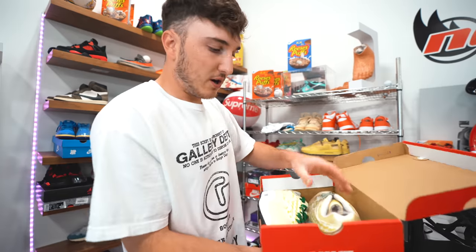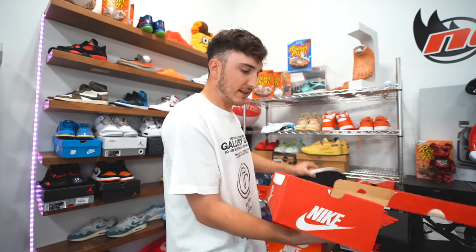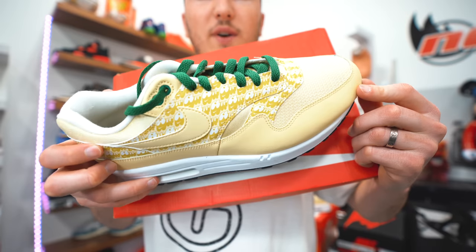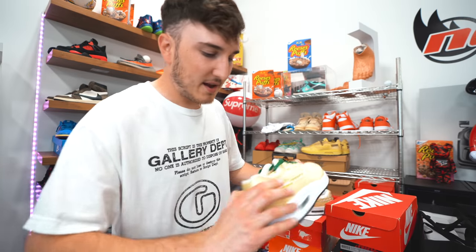Keeping it going, another Dunk. Oh wait, not a Dunk. This is an Air Max. This is an Air Max 1 PRM. This is kind of like a golf shoe kind of colorway. Creamish, has the air going on right there. Obviously Air Max 1, really cool, really clean. Kind of a St. Patrick's Day vibe, not an everyday.